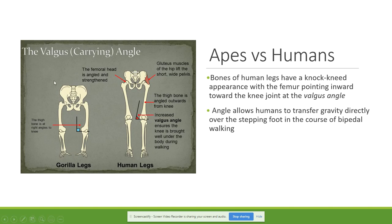Here you see a comparison between the legs of a chimpanzee and the leg of a human. This is the valgus angle here, and that is very important to maintain the center of gravity between one leg and the other while we walk.